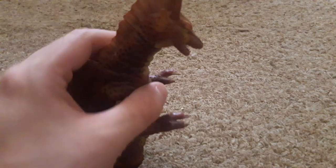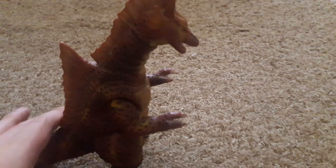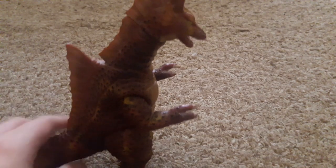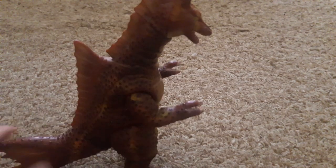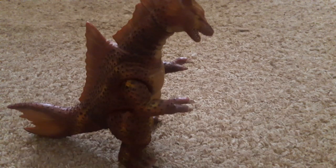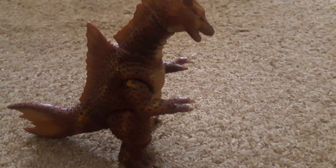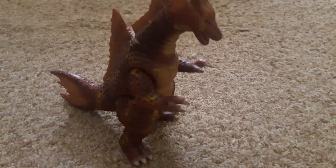So basically, Titanosaurus is an aquatic monster from Terror of Mechagodzilla, and he gets brainwashed by the returning aliens from the first Mechagodzilla movie. So he ends up becoming allies with Mechagodzilla to battle Godzilla. The movie actually focused more on Titanosaurus than Mechagodzilla and Godzilla. Yeah, very weird. But I really love Titanosaurus to death.